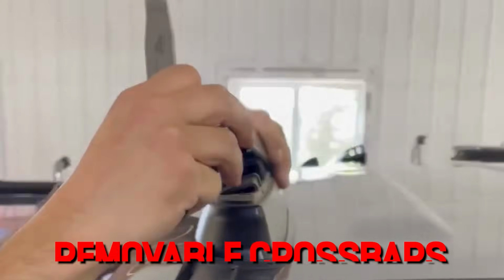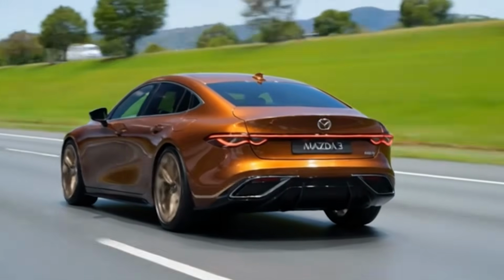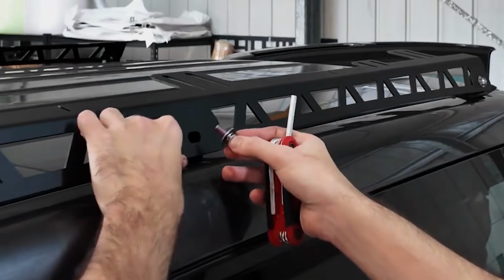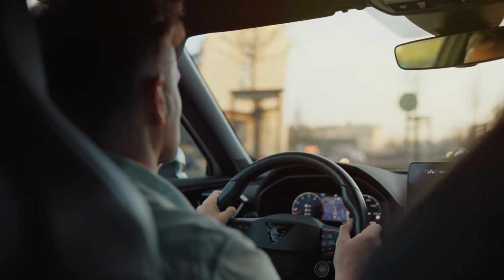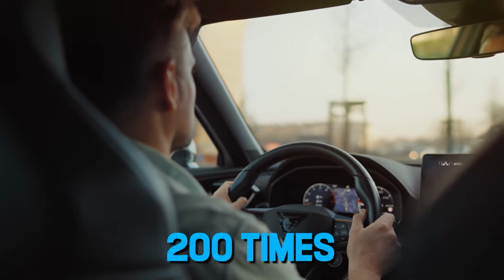If your rack has removable crossbars, pull those too. Your vehicle was designed aerodynamically without them. Put them back 2 hours before your next road trip. The fuel savings across a year of commuting will cover the inconvenience approximately 200 times over.